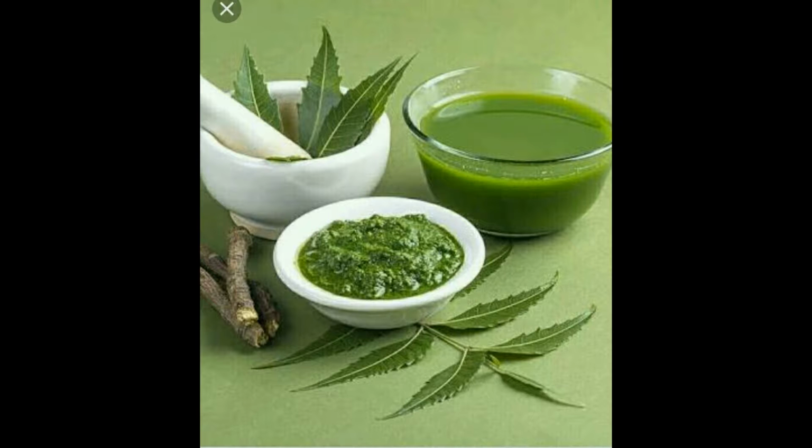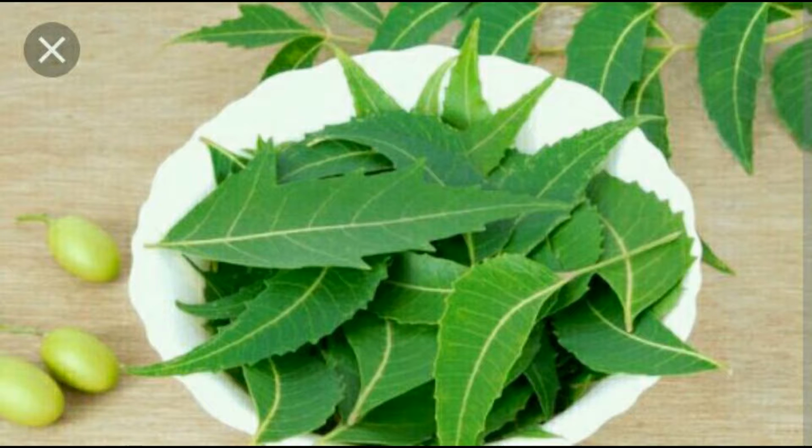1. Boil 20 neem leaves in half liter of water till the leaves change color. 2. Let it boil till the water turns green. 3. Store this water in a bottle. 4. This water can be used as a toner every night. It clears pigmentation, blackheads and acne.